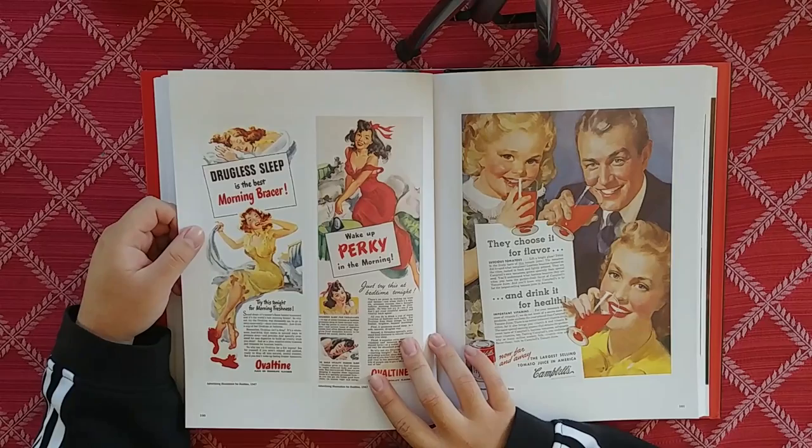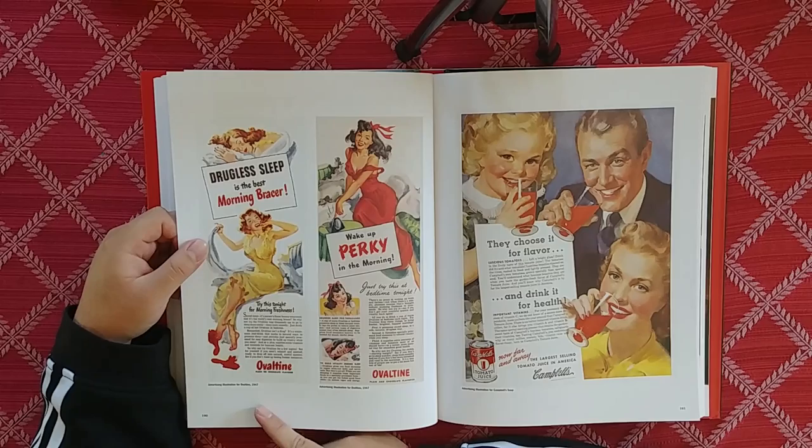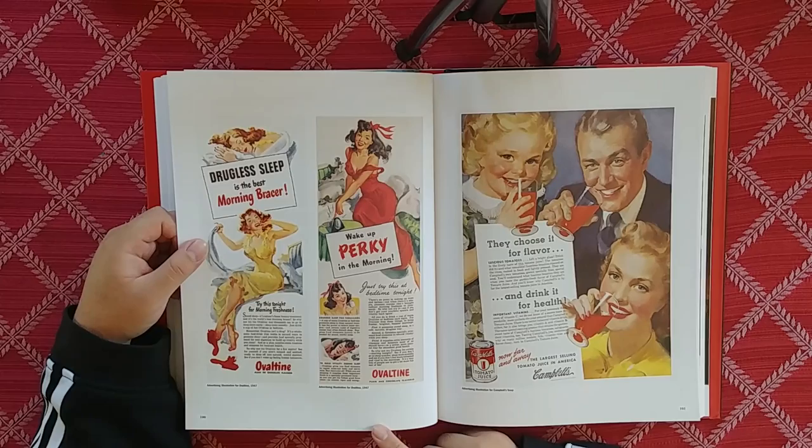Alright. Drugless sleep is the best morning bracer. Okay. Ovaltine? What is that? Wake up perky in the morning. So I'm guessing it's a plain and chocolate flavor. Okay. Yeah, so I guess it's some kind of sleeping drink. You know, you drink it in the night and you wake up better, right? Apparently, I don't know.